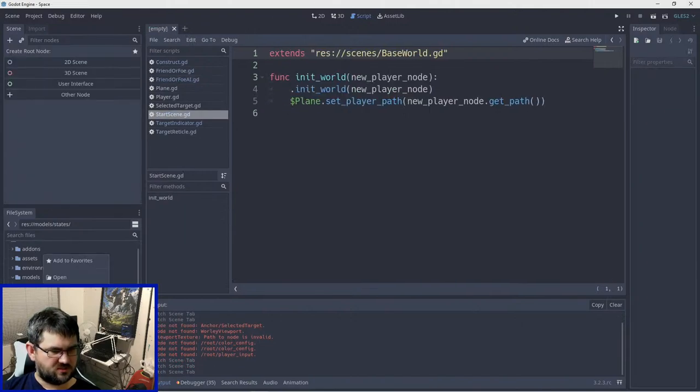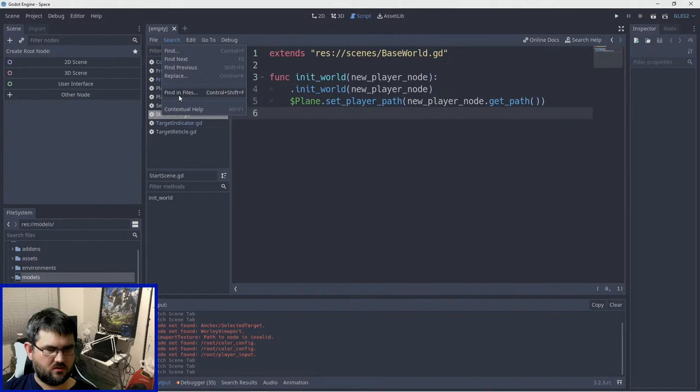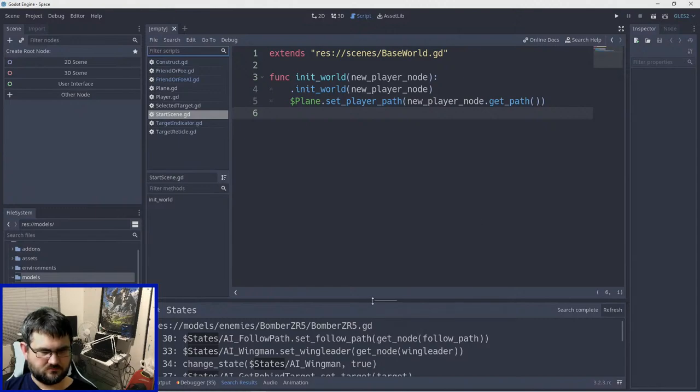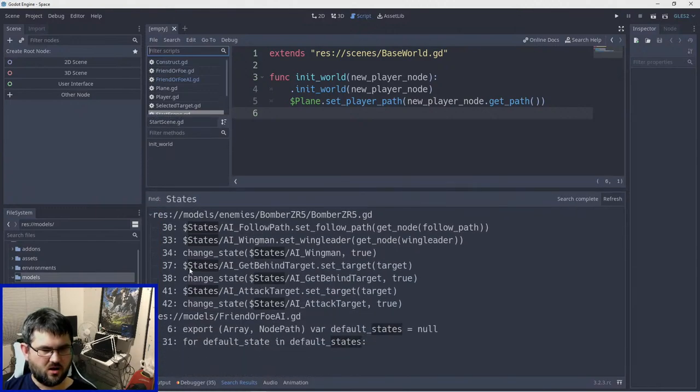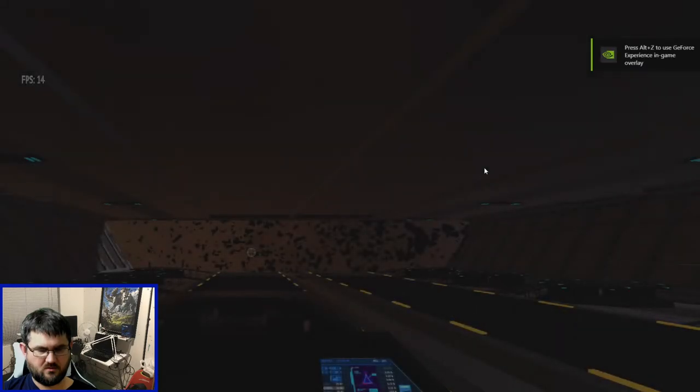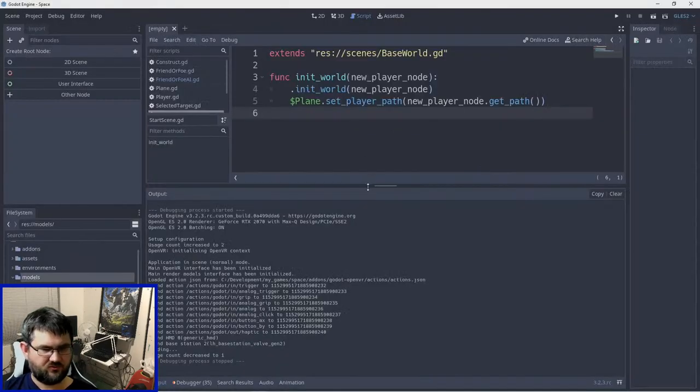Let's put something to the test. And actually, I want to rename this to AI. And that will probably mean that I should go and have a search for states. So that's all our node, so that's fine. But we don't have a path anywhere anymore. So it should still run. Also, it'll give an error that it can't find a file. Okay, so that still runs, so that went fine.